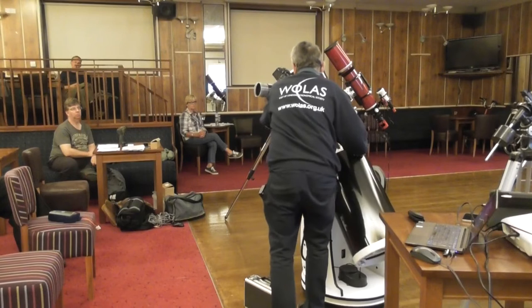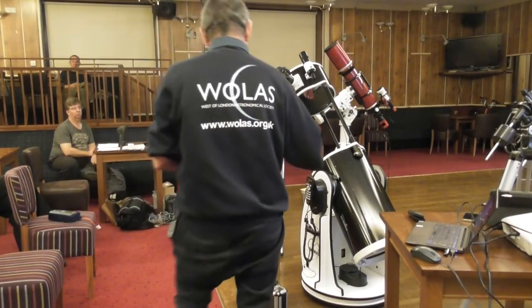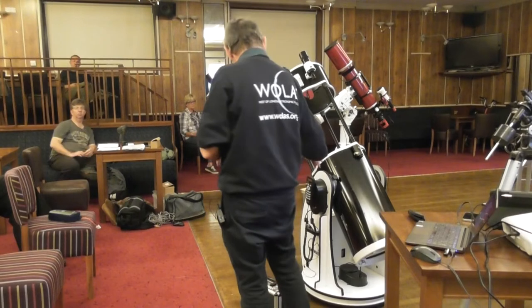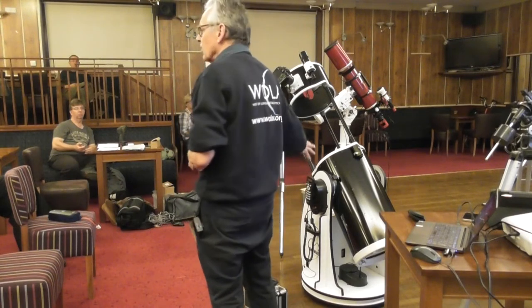Now, the beauty of a Dobsonian like this is that you get the maximum aperture for your money, particularly if you get it non-computerised, but that's quite a big telescope for £1,200. And the electronics, as I say, makes it £1,900. It's a very popular model.